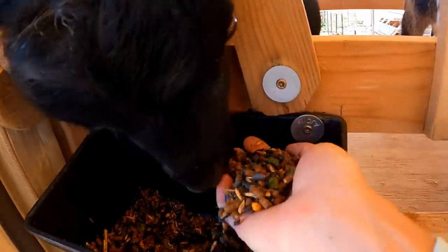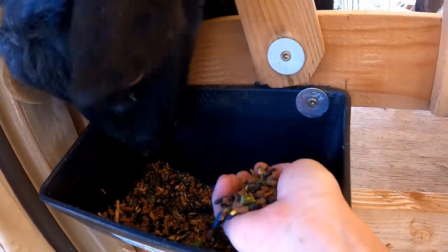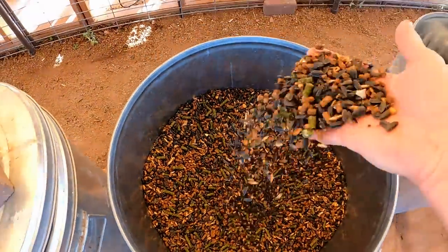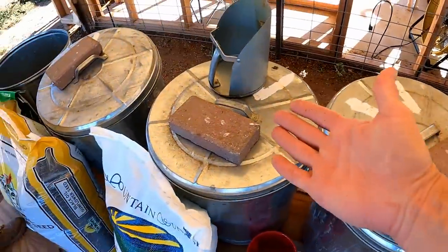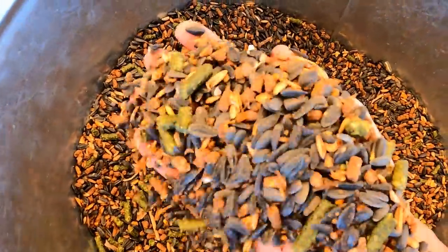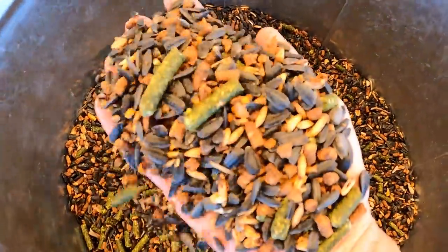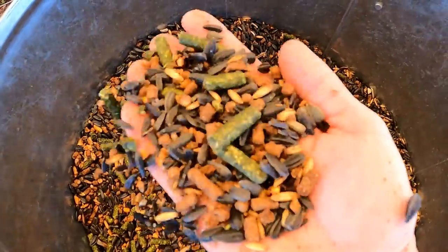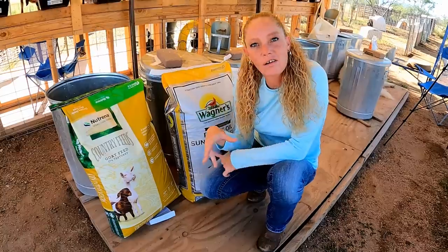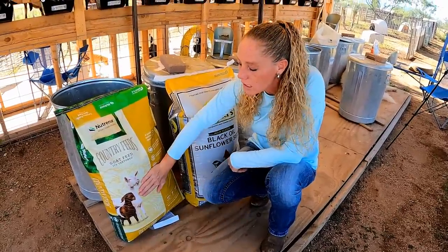All right, so this is what we give them on their milk stand. It is a mixture of three different types of feed. We actually just mix them in these big barrels so that we have it all ready for us. And this here is what I call the good good. This is what they love to eat. It's what gets them really excited to get up on the milk stand, and that's important if you want them up there.